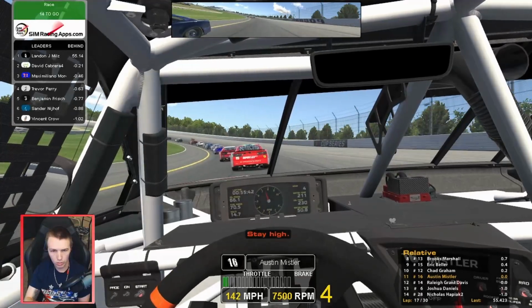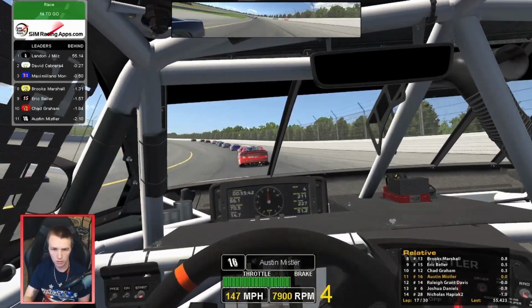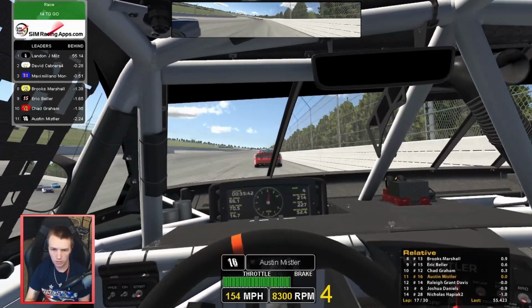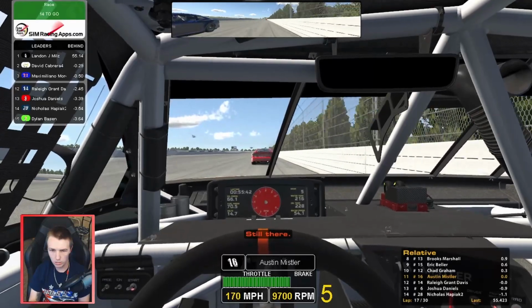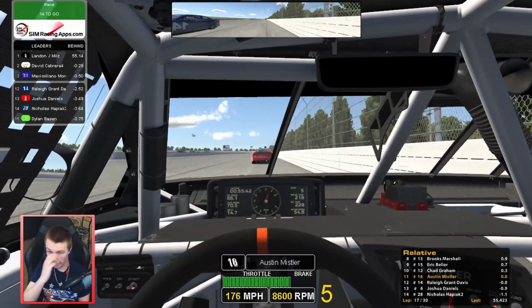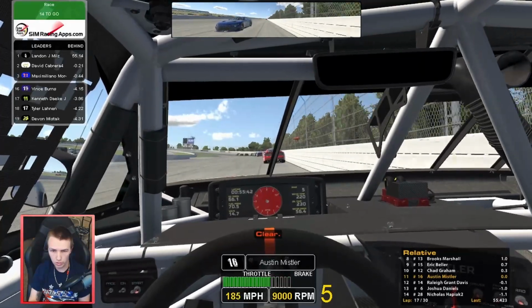He downshifted really early, but that might help him slow down a little bit better. Good side-by-side racing through one. Still there. Oh my eye. He might back off for the tunnel turn.